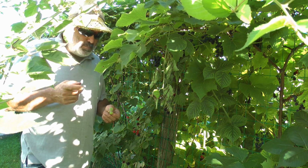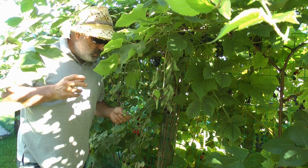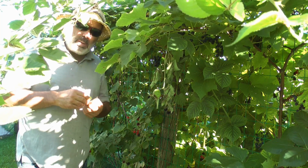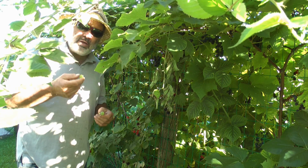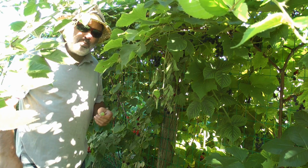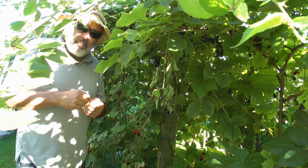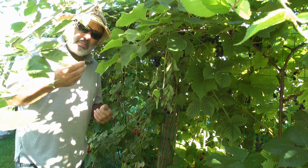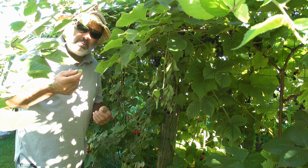The really nice thing is they're large, and the seeds separate easily from the pulp. You just kind of squish them with your tongue a little bit and they just pop right out. Just like that. Sometimes these grapes have an astringent skin, but this one doesn't at all. It's like there's nothing there.